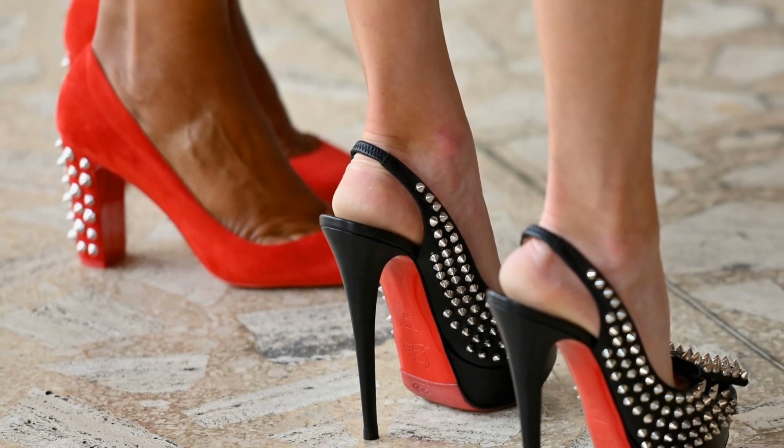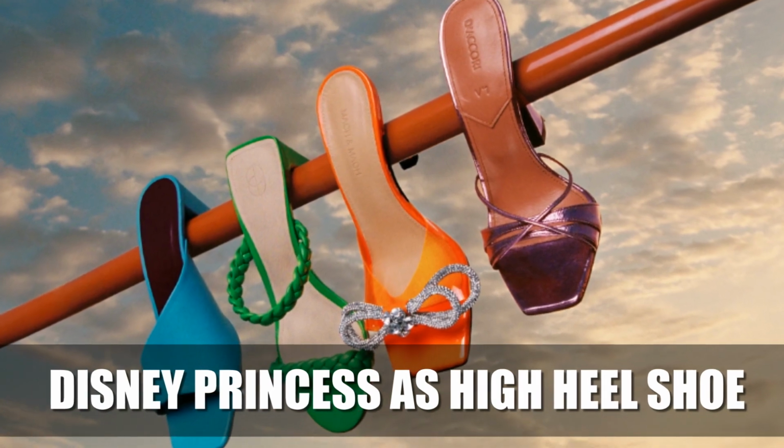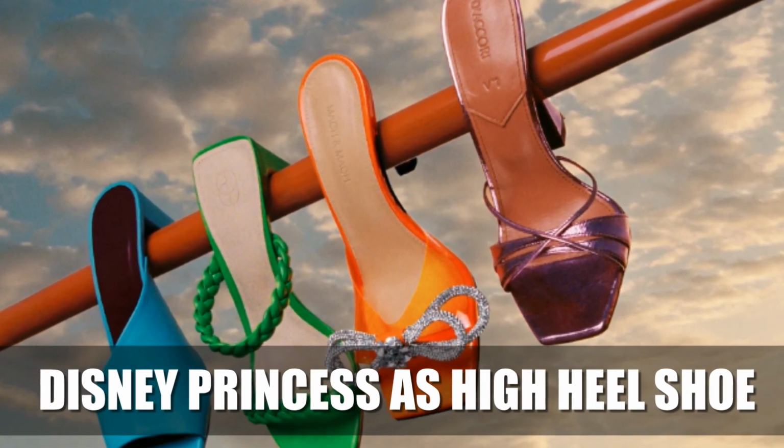At present, high heel shoe is the top fashion for women. Today I will show you Disney Princess all characters as high heel shoe version.